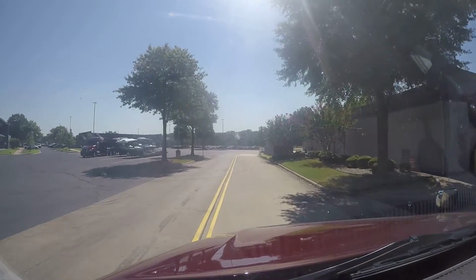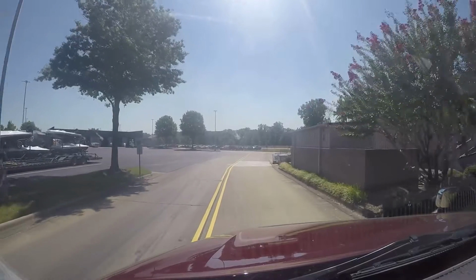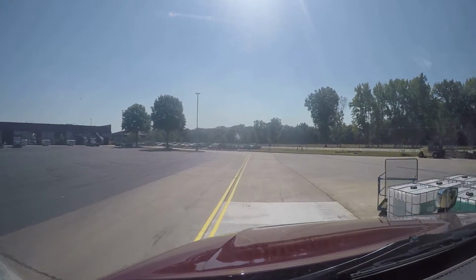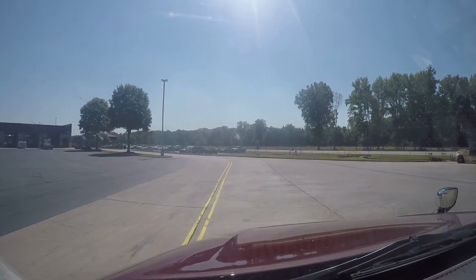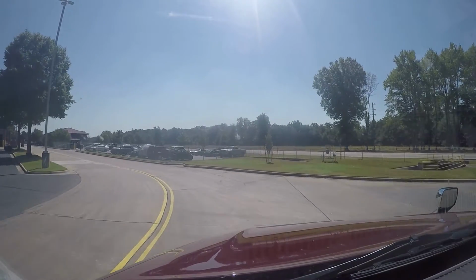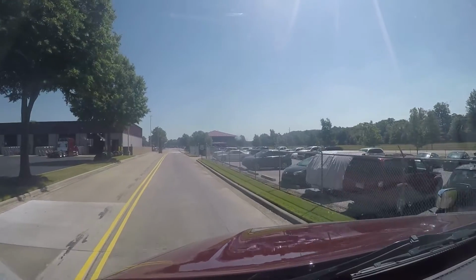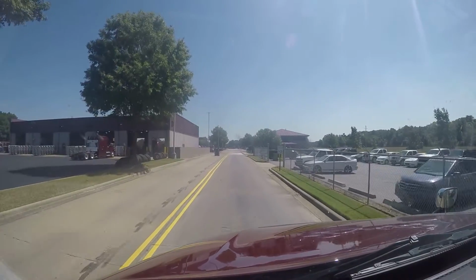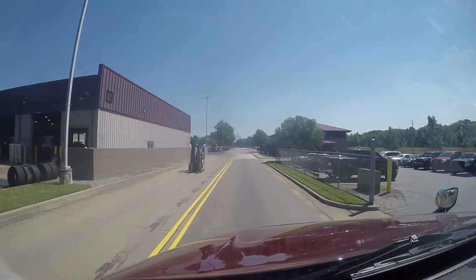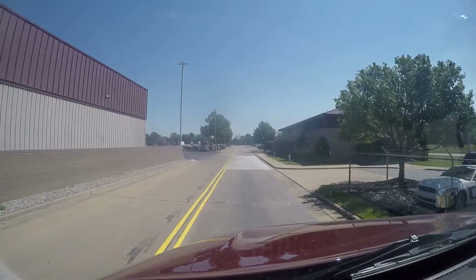Oh, and the shop responded back that they have me scheduled in at 12:30. So I'm going to pull around here and hopefully they can get right to it, and it's nothing that's going to take very long. But I feel a lot better about having it checked out instead of having this trailer all week and there be something wrong with it.